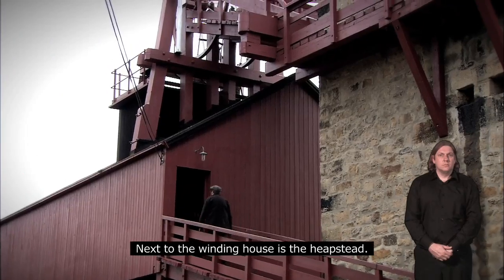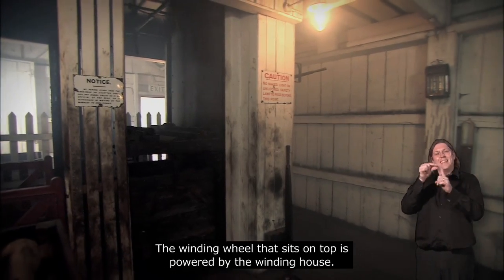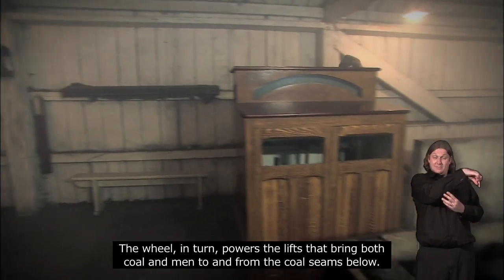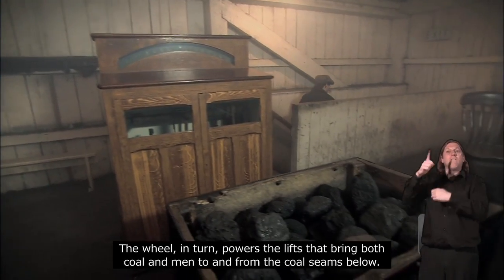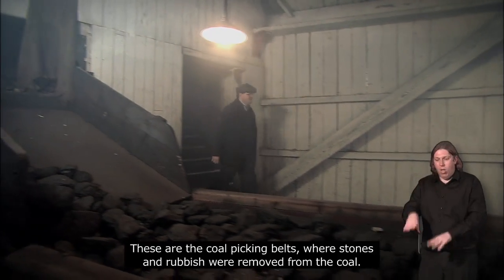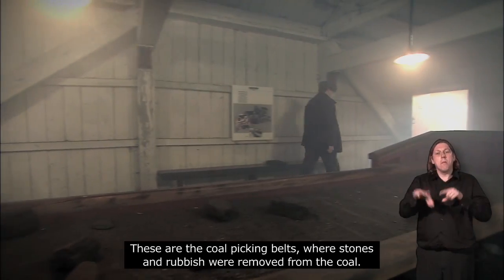Next to the winding house is the heapstead. The winding wheel that sits on top is powered by the winding house. The wheel, in turn, powers the lifts that bring both coal and men to and from the coal seams below. These are the coal picking belts where stones and rubbish were removed from the coal.